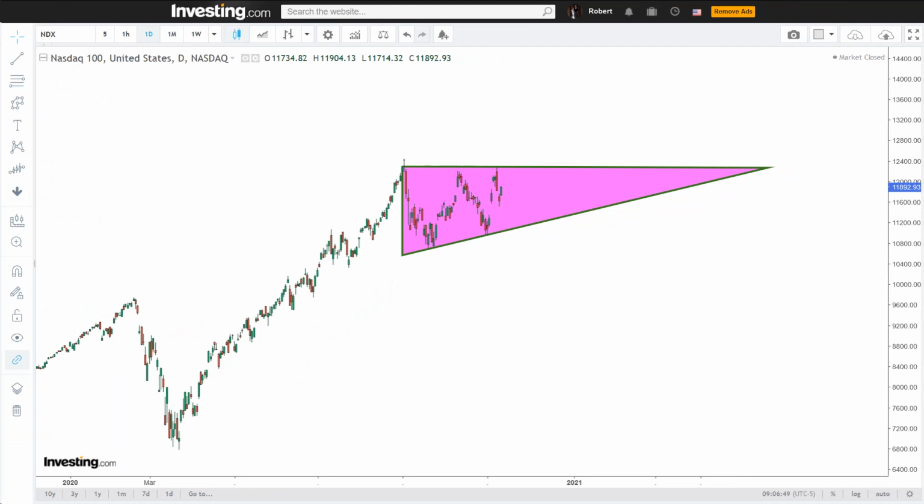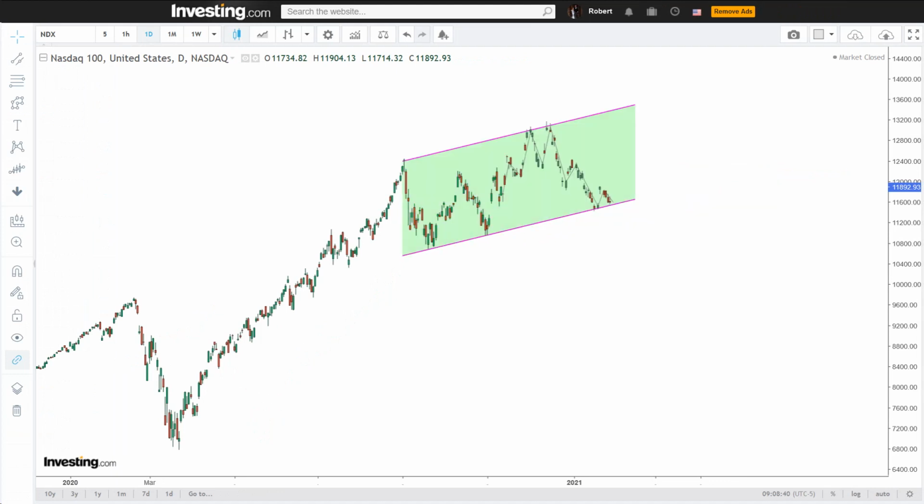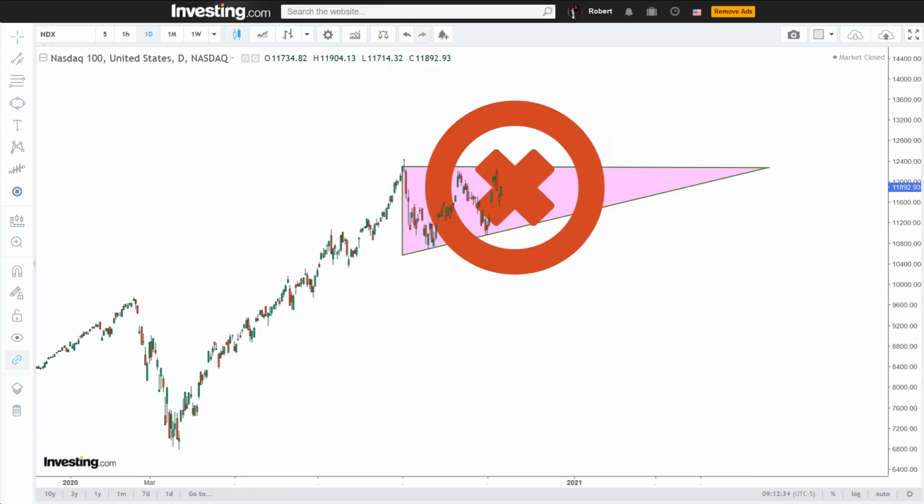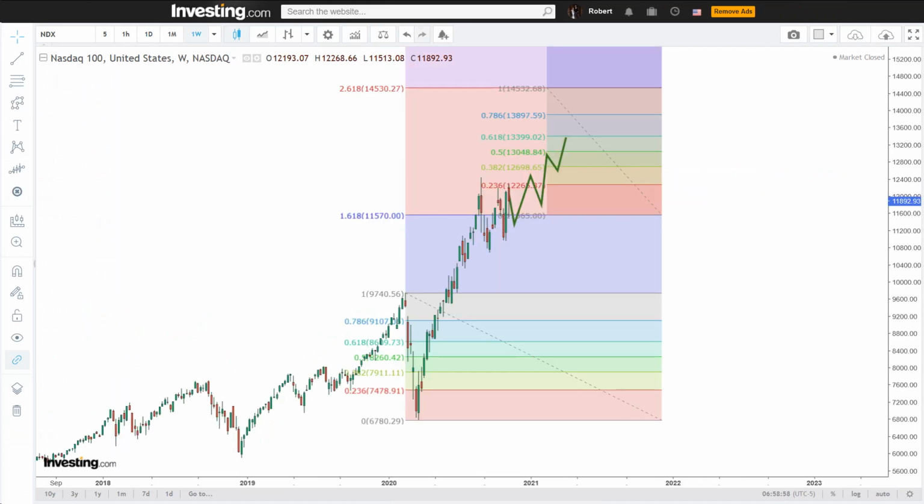Of course, this triangle may at any time evolve into something else, an ascending channel, a mere double top, or whatever have you. But with or without the triangle, we still get the technical targets in the 13,500 ballpark by applying the 618 fib between the 1 and 2.618 fibs.